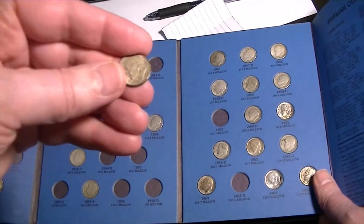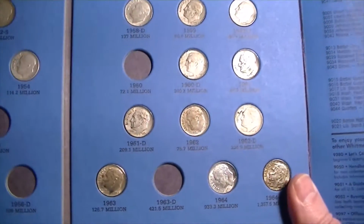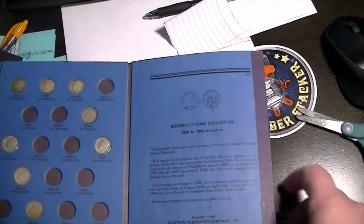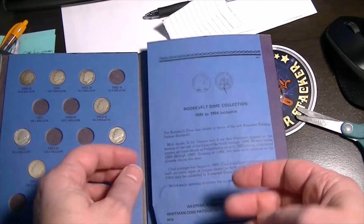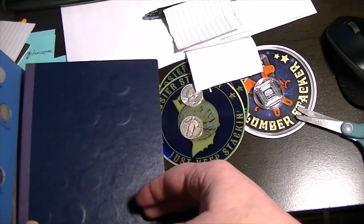There's a dime that fell. Anyway, I do have the 1961, but this one is in better shape. So it's another upgrade to the book. So there you have it. Who's your stacker? Plumber Stacker.